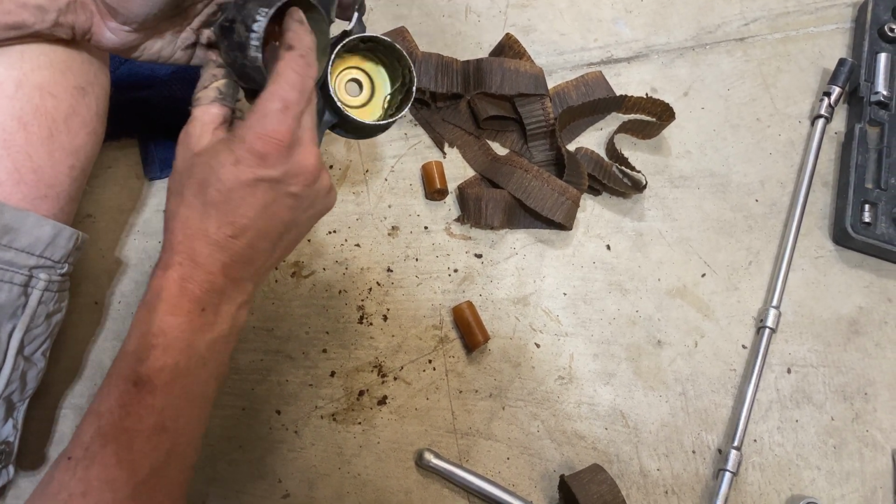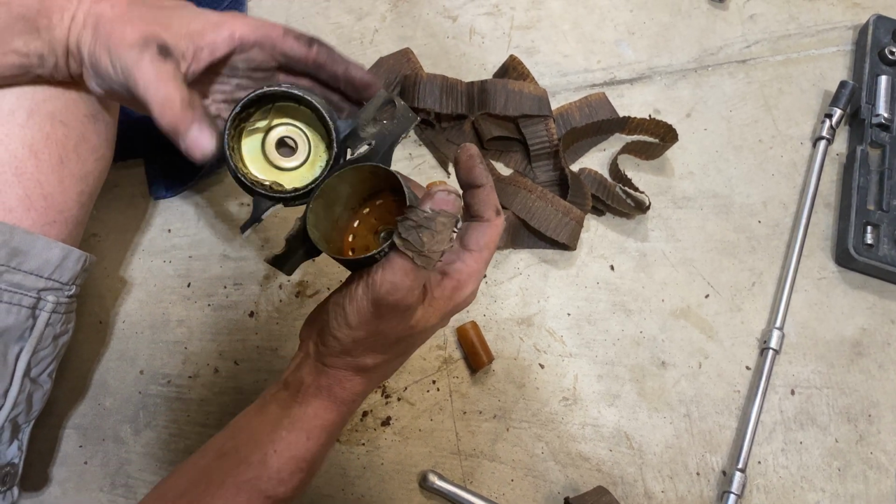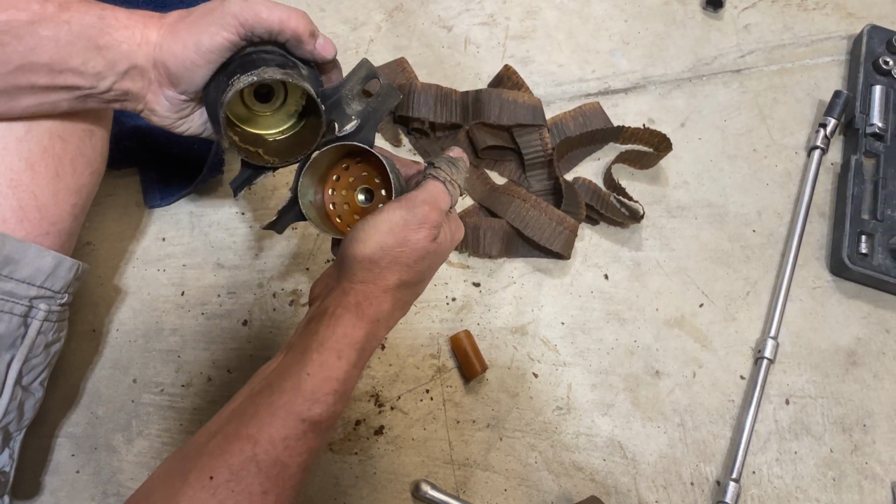I did wire up a gas station once as an apprentice, as a journeyman. That was a really cool experience.